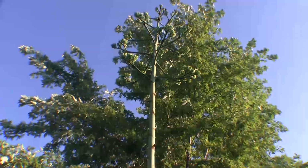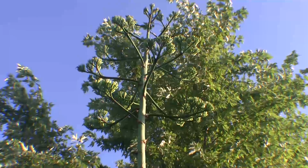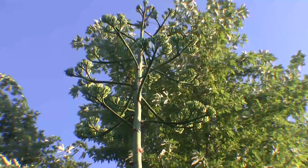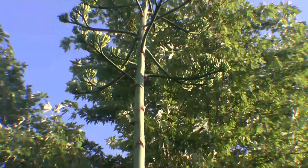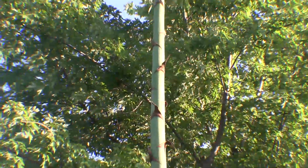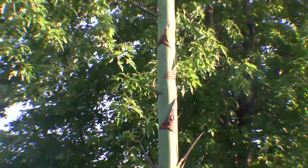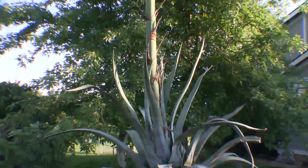And I'm going to kind of pan down on her up there. She's getting ready to bloom. We can't tell how far off she is. But all those little heads up there. And then back down. Manervia in all her glory.